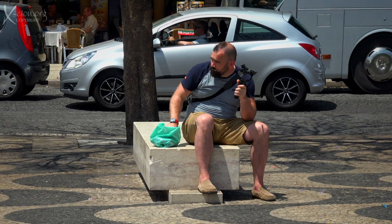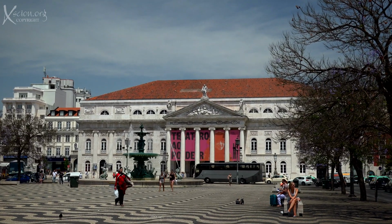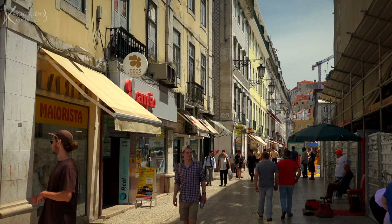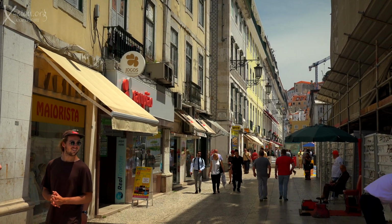Meanwhile, we ate the strawberries and then continued the walk, simply soaking in the atmosphere and enjoying this delightful city.